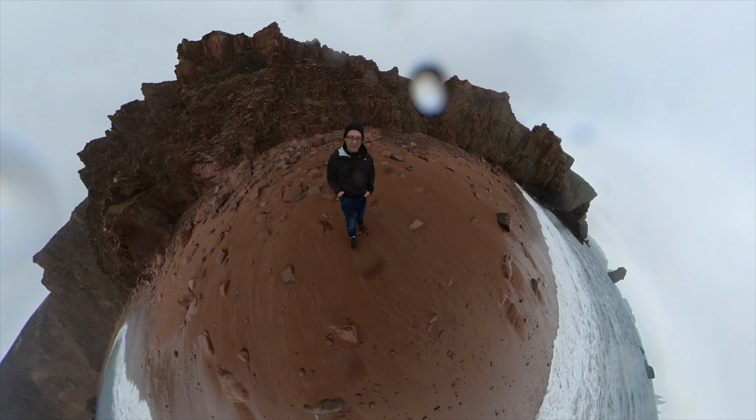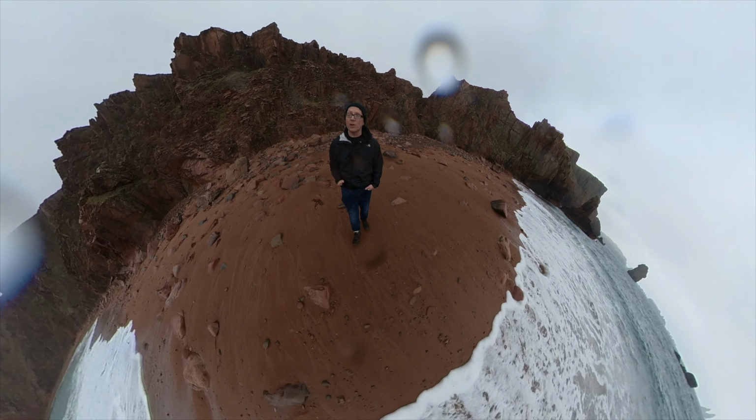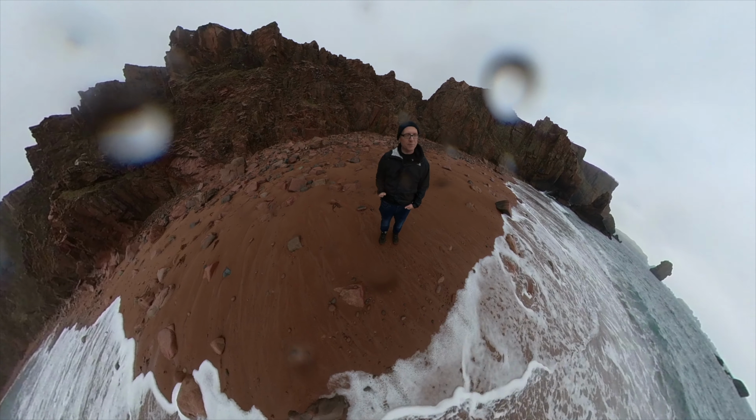One of the things that I do find, this is my second 360 cam, because the first one, the lenses are a little bit exposed.